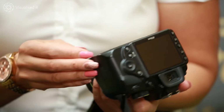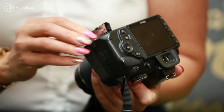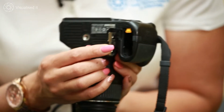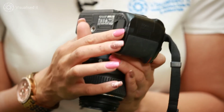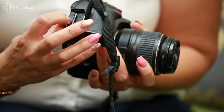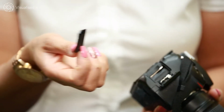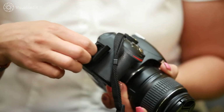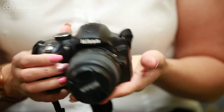Again, on the bottom, these have batteries that come with their own charger, so you don't have to worry about rechargeable batteries. And then again, we're filming on SD cards, and your SD card just pops in there. Okay, so you just press it, pop it out, and that one's got a 64 gig SD card in. Just pop that in, and that's what you're recording all your content onto.